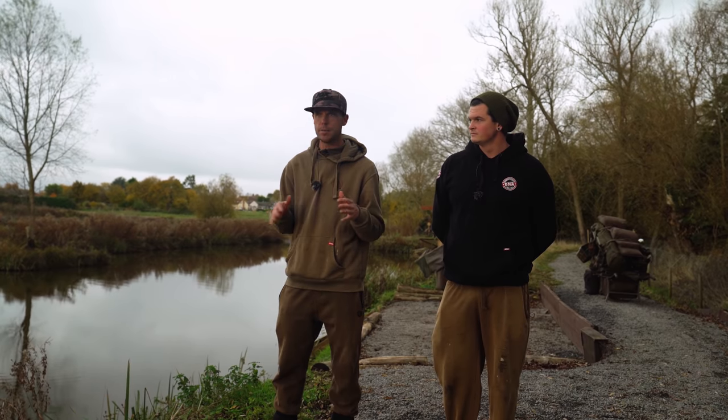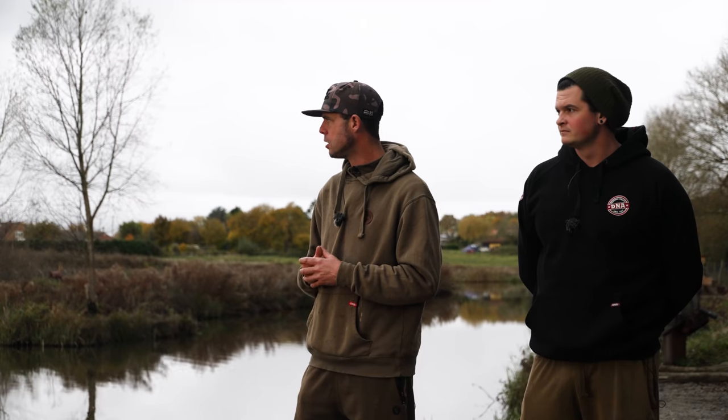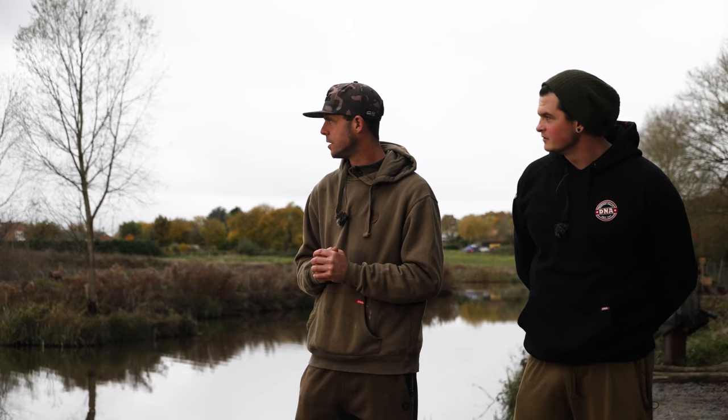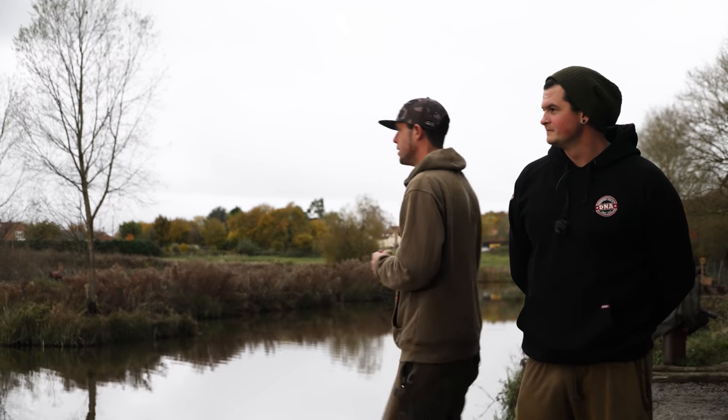So we're going to get set up, obviously go through the rigs, bait and everything that we use throughout the session, but in the meantime, quite eager to get some rods out for these fish. Yeah, I want to try and get a rig on them fish before they move. Yeah, so right, let's get to it. Definitely. Cool. Right.